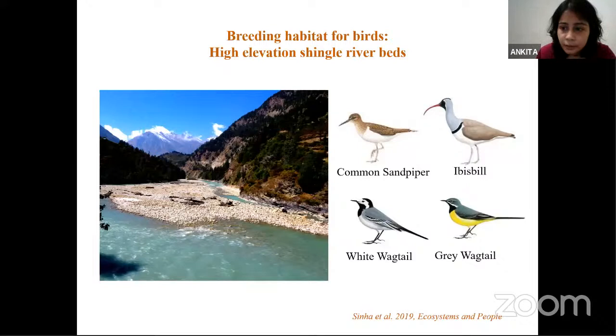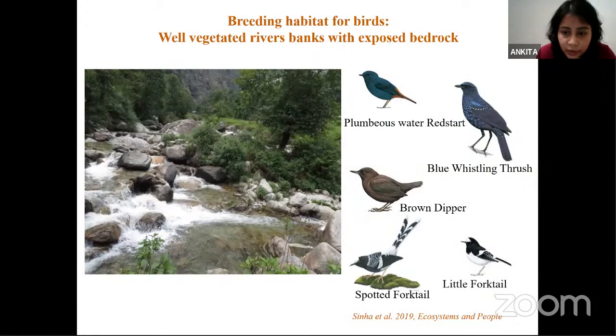Coming to the next set of birds: plumbeous water redstarts, blue whistling thrush, brown dipper, and the forktails. We find two species of forktails in Western Himalaya, spotted forktail and little forktail. They prefer a very different mosaic of habitat. They essentially need exposed bedrock with fast flowing cascades and well vegetated riverbanks.